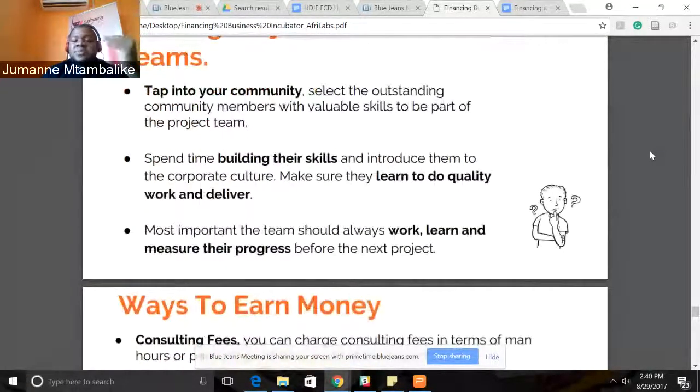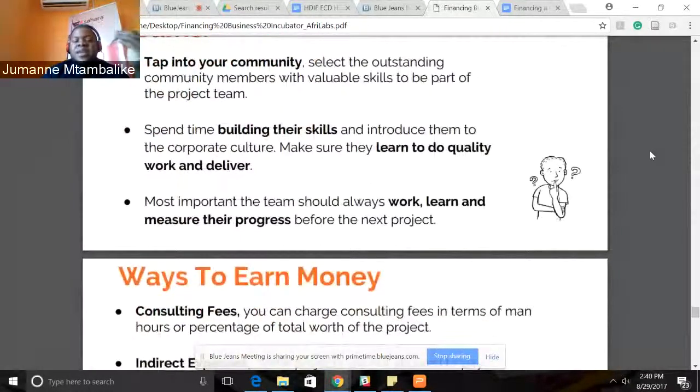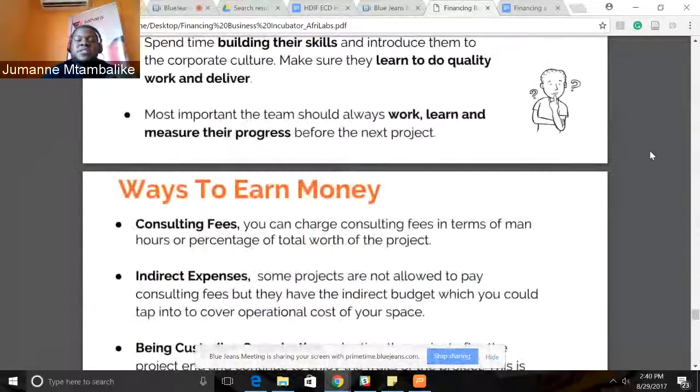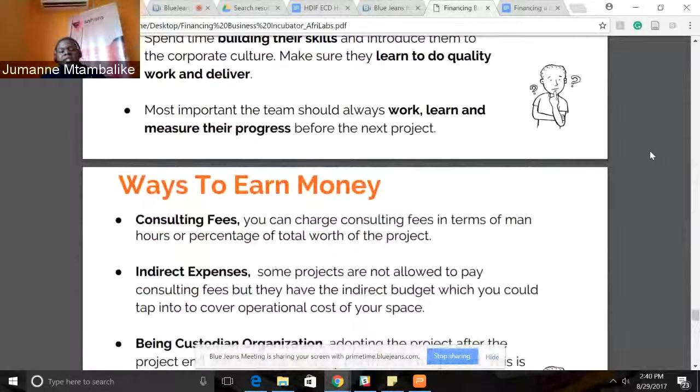And teach them to do quality work, but also to work and make sure they deliver. And the most important thing, you should always make sure they work, they learn, and you make constant progress, so that when the next project comes in, the mistakes you made in the last project don't reappear.